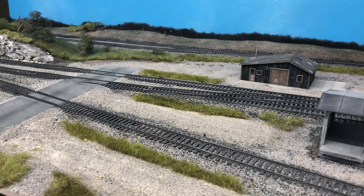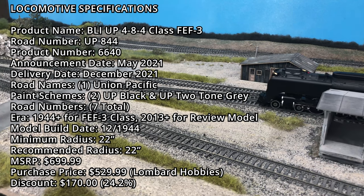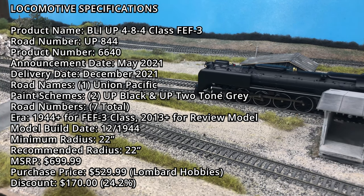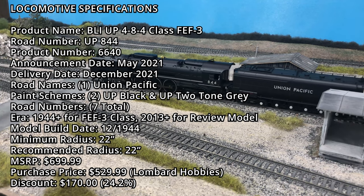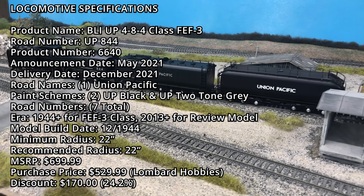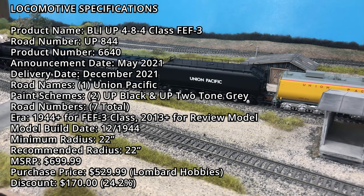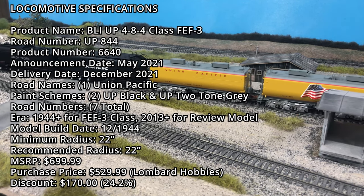Broadway Limited announced the production of the FEF Class 3 steam engine in May of 2021, and dealers took delivery in December of that same year. BLI has several offerings in the Class 3 for different time frames and different details for the individual modeler's needs. Today we'll be taking a look at UP-844 and the modern excursion scheme, with the major distinctions being the wind wings and lacking a Mars light per the prototype.